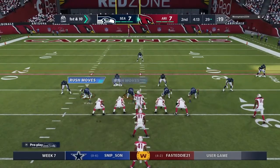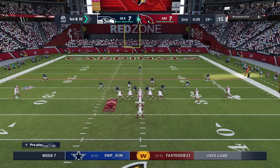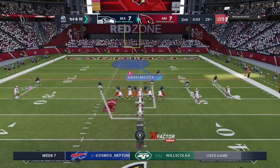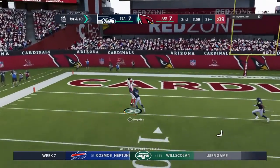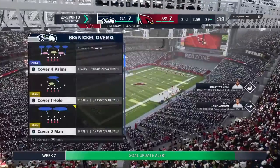So from Seahawk territory now, it's 1st and 10 as they're down to the 29-yard line. Minus 54. Here we go. Throwing now is Murray. And that's going to be incomplete. Too tough to hold on to that one.